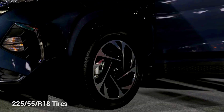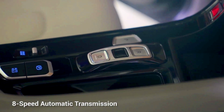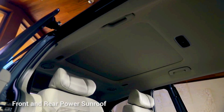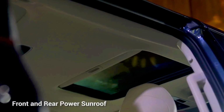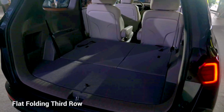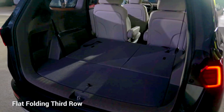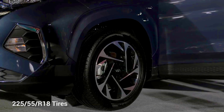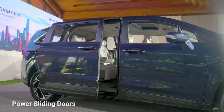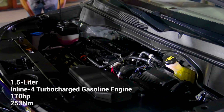Exterior. Styling for the all-new 2024 Custin's front end deviates from the futuristic designs found on its Staria and Stargazer cousins. It does get a similar-looking grille to the current-gen Tucson, but its front fascia is more traditional-looking with a relatively flat hood and a pair of sharp LED headlamp clusters which are neatly integrated into its grille.